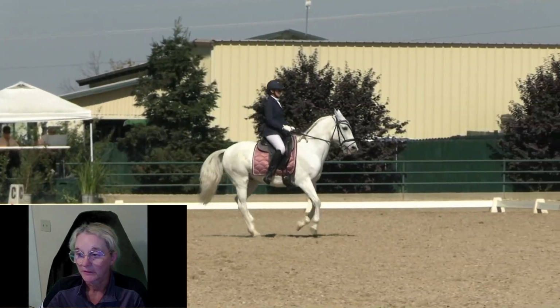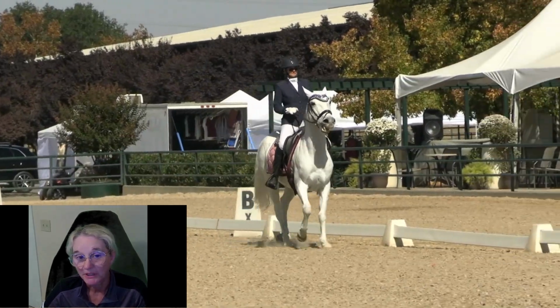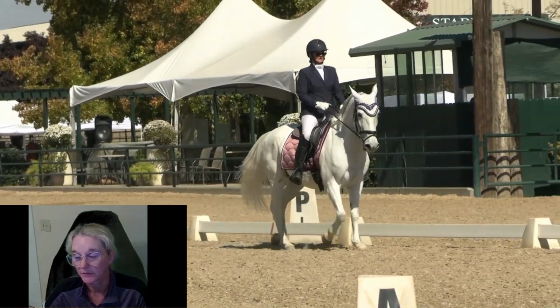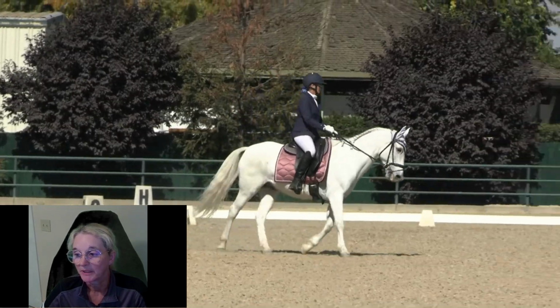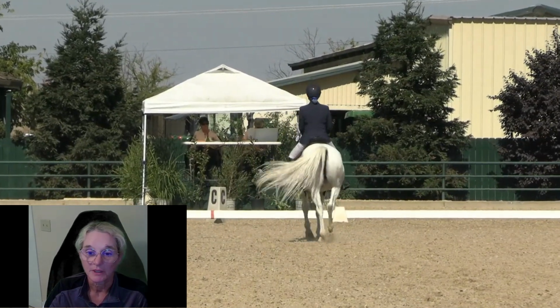And this is the second diagonal. Popped another lead change. And he's popping the lead change when I'm trying to push his haunches to the fence. That's what that is. It's for the counter canter. And then he finishes up fairly decently. So that was our second test.